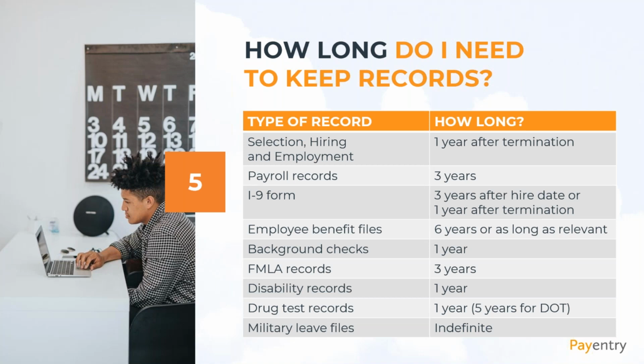Employee benefit files: employee benefits are covered under ERISA law, and under ERISA, the files have to be kept for 6 years or as long as the plan is relevant. So if you have a retirement plan and you have participants in it, but it's shut down and those participants haven't accessed their funds yet, don't throw their files away because that plan is still active. And even if it were inactive, there might be a lawsuit where you would need that information. So background checks, you keep a year.